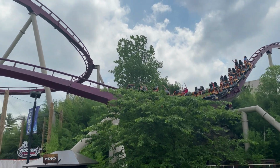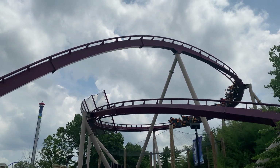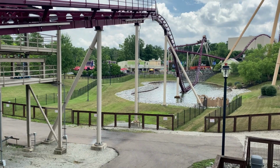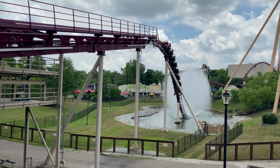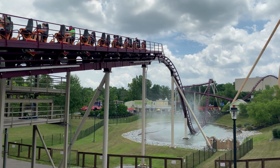But there's two main reasons why I think Diamondback is the better coaster. The first reason is the length of the rides. While Orion has a longer track length by about 40 feet, Diamondback's ride time from the crest of the lift hill to the final brakes is actually 17 seconds longer. That is a very significant difference in ride time for two coasters that are practically the same length.